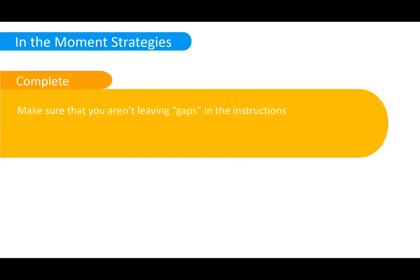And it's also important to make sure that we aren't leaving any gaps in our instructions. It may seem to us very simple, those little small steps that happen in between the things that we need to do. It's not always so obvious to our children. And I'm going to show you a video that gives you a little example of what I mean about that.